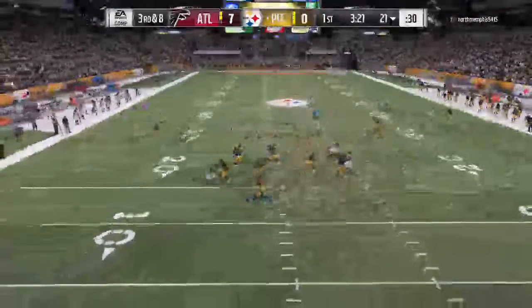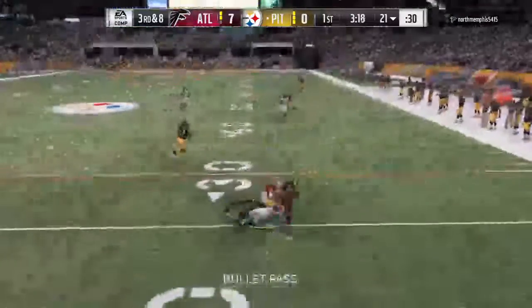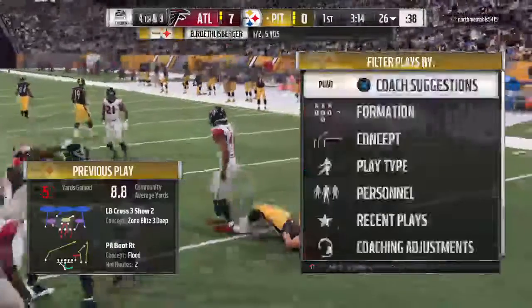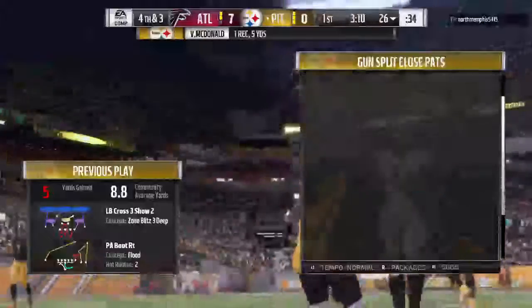Now Roethlisberger. This one complete, right side to McDonald. And he's able to get up here to the 26. Just a 5-yard pickup, but it leads to fourth down.